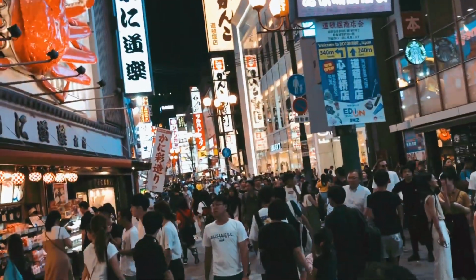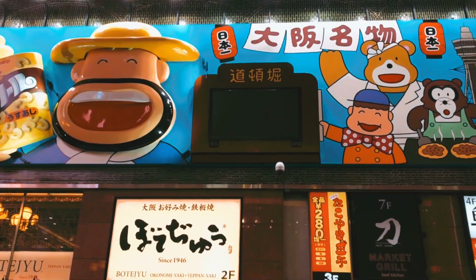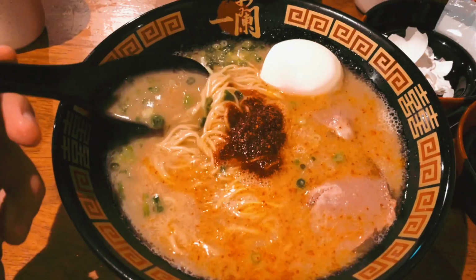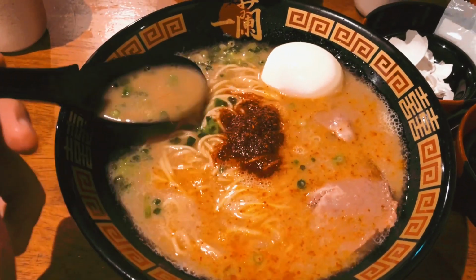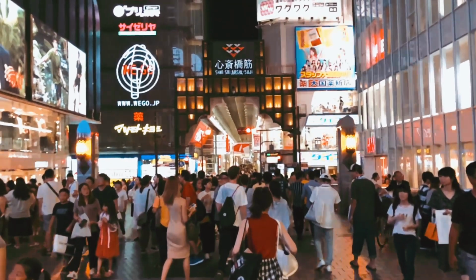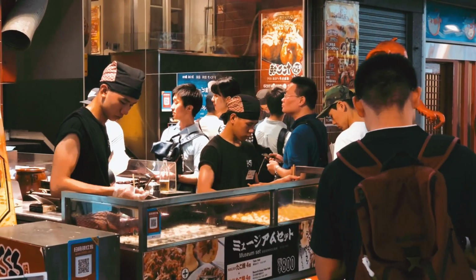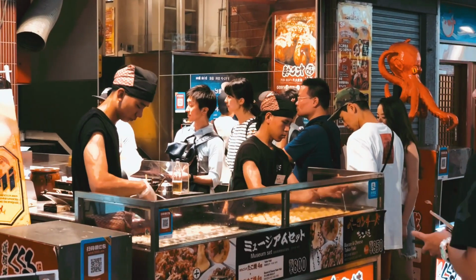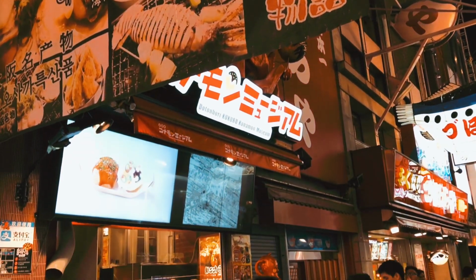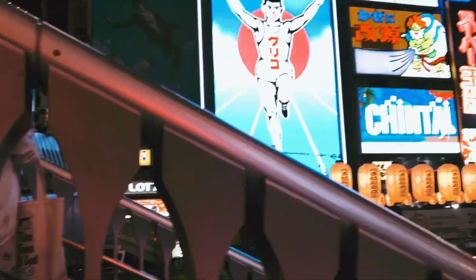Dotonbori is one of the principal tourist destinations in Osaka, Japan. Historically a theater district, it is now a popular nightlife and entertainment area characterized by its eccentric atmosphere and large illuminated signboards. One of the area's most prominent features, a billboard for confectionery company Glico, displaying the image of a runner crossing a finishing line, is seen as an icon of Osaka within Japan.